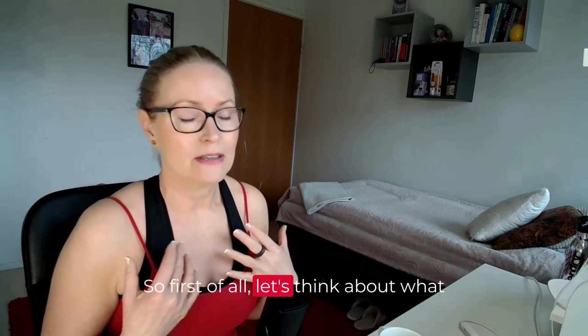So first of all, let's think about what our total daily energy expenditure is comprised of. It has four different components. First, you have your basal metabolic rate. This is the energy that our body needs to maintain its basic bodily functions like breathing, blood circulation, cell production, all the things. And this accounts for 60 to 70% of all the calories that we use every day. So that is a huge chunk. And we're going to talk a little bit later about how you can actually increase your basal metabolic rate.